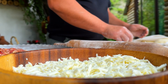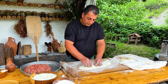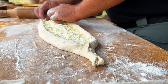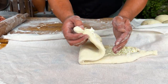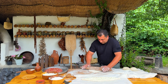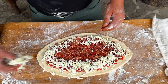Now, on top goes some cheese. In fact, not some cheese, a lot of cheese. Next, I roll it, and I use the flour not to stick with my hands to a dough shaker and bread. Then this loaf goes into another mixture. And the meat mix goes first, and then on top I put more cheese.